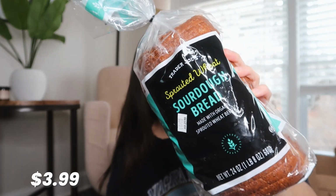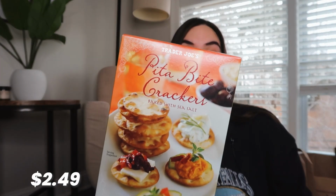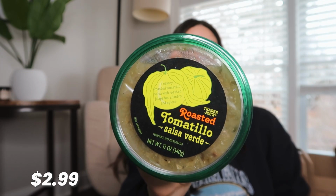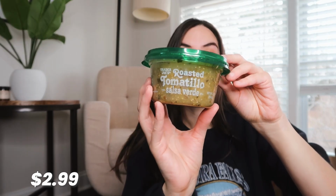Next up, some bread. I got the sprouted wheat sourdough bread, and then I have this pita bite crackers baked with sea salt. I've never tried them, but I've been into crackers lately, so these sounded good to me. And then I got this roasted tomatillo salsa verde, which I'm gonna use for my shrimp tacos.